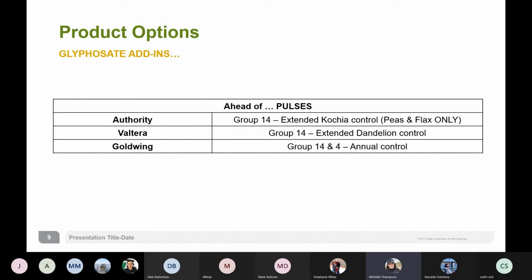Blackhawk might have top growth suppression. If they're smaller, it might do an okay job of holding it back just with the 2,4-D component in the Blackhawk. So those would be a couple options there.